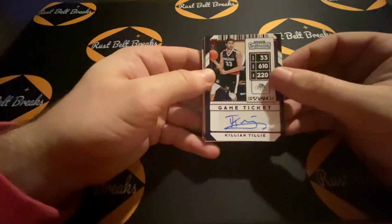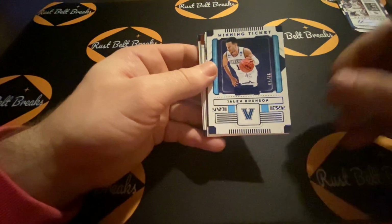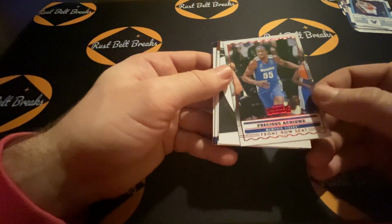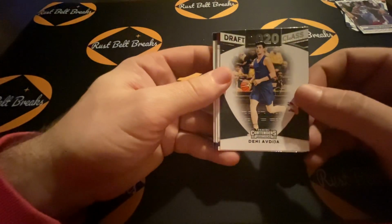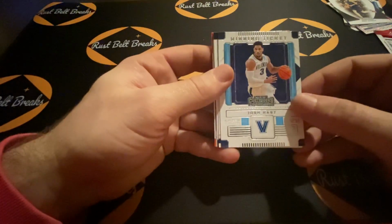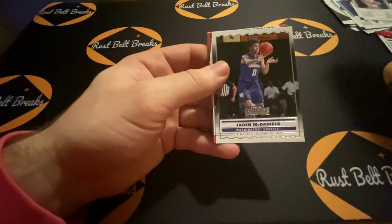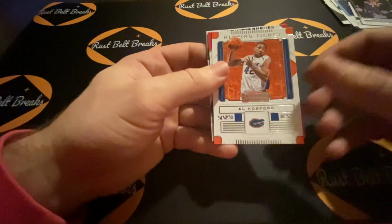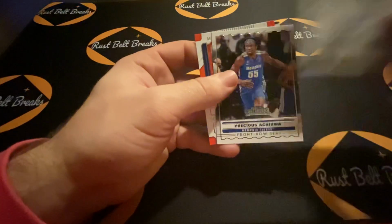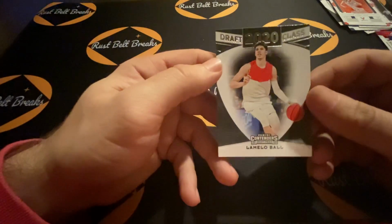All right, so we have Killian Tillie, rookie auto. Udoka Azubuike, rookie auto. Jalen Brunson, 92 out of 99. Precious Achiuwa, rookie card. Deni Avdija, the mascot, Big Red. Josh Hart. Duke Williamson. Jeremy Lamb, Chad McDowell. All right, some of these aren't supposed to be in this pile. We'll just skip through what's supposed to be. Sparky the Sun Devil, Precious again, Ty Jerome, and probably my favorite card, the LaMelo draft class.